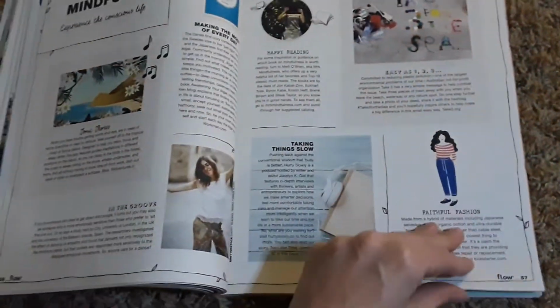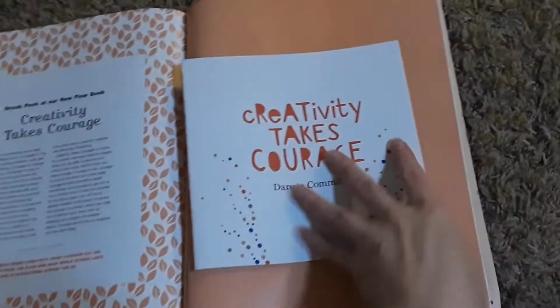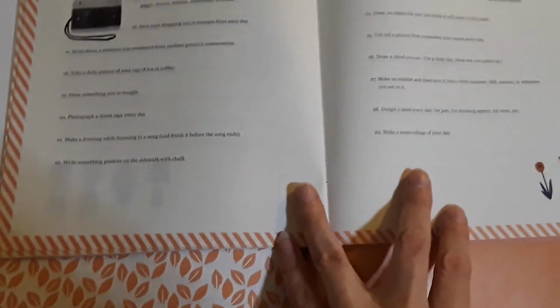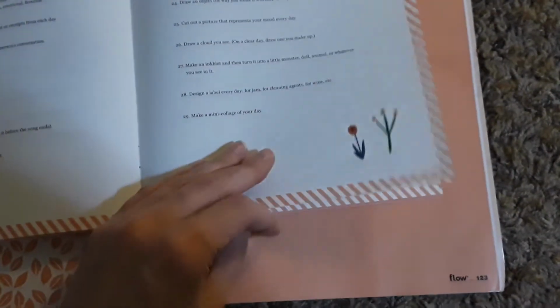And as you can see, it has articles in it. And it also has things you can pull out, little booklets that give you more fun stuff. These give you some creativity prompts, and some of those are, for example, draw something you've bought, design a label every day for jam, for cleaning agents, for wine, etc. Draw an object the way you think it will look in 50 years. And those are just some fun examples.